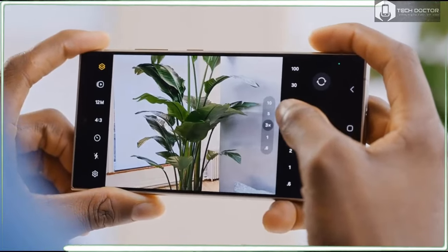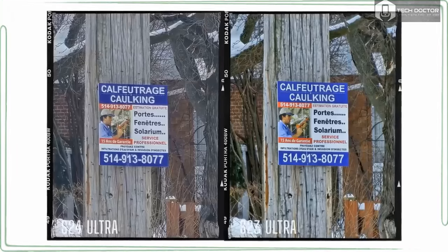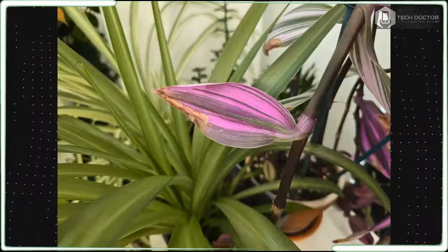Check out some camera samples from the Galaxy S24 Ultra and some comparisons between the Galaxy S24 Ultra, S23 Ultra, and iPhone 15 Pro Max.